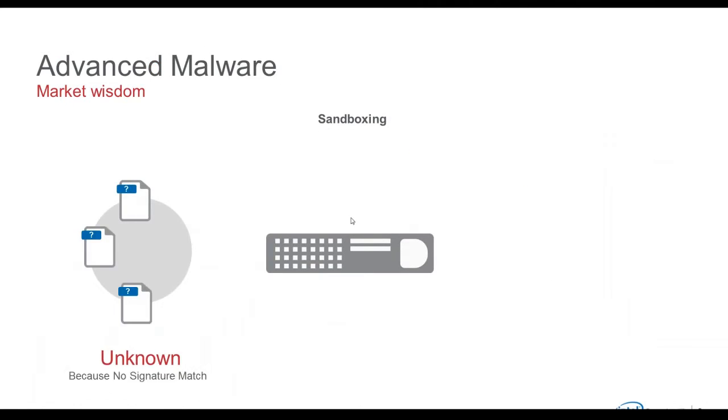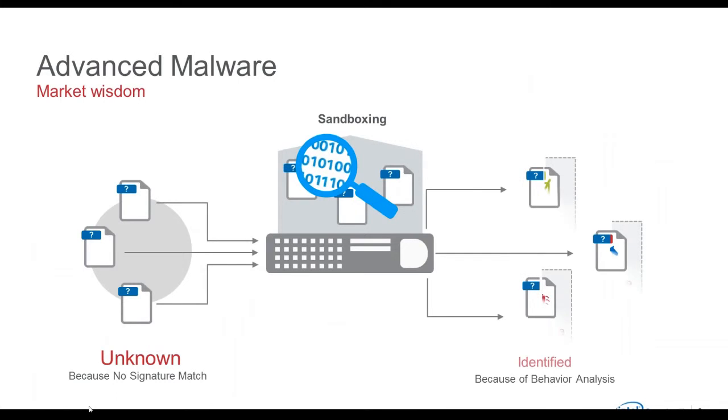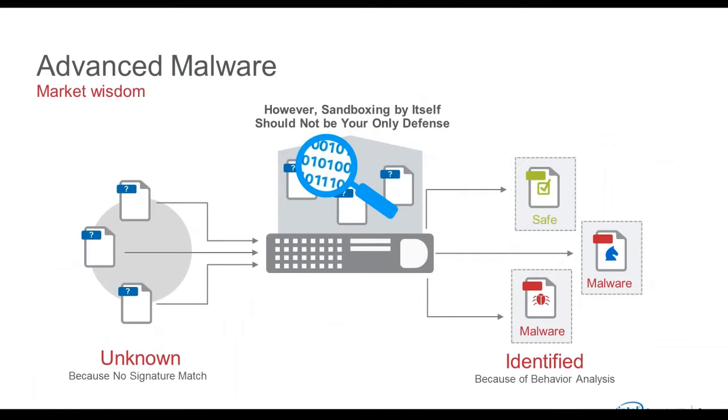So when we're talking about advanced malware or advanced threats, most often today the solution that comes to mind is sandboxing, or some form of sandboxing. Essentially, what sandboxing does is it takes a file, a piece of code, in a secure environment, most often a virtual environment, and executes that file. So it detonates that file and observes what it would do, just as if that file were to reach an endpoint.